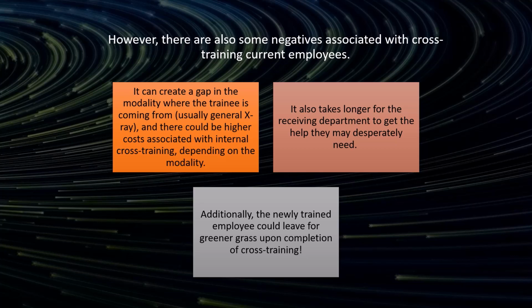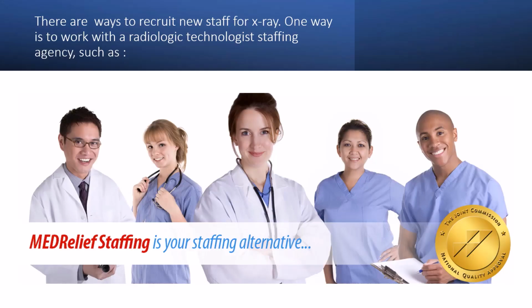Additionally, the new trained employee could leave for greener grass upon completion of cross-training, and this does happen. From experience, I can tell you, you cannot put them under contract to get the training for them to stay at your facility. So what do you do? There's a dilemma here. What if you just needed the staff for a short period of time? Well, there is a solution there. There are staffing agencies which have qualified medical imaging technologists available.